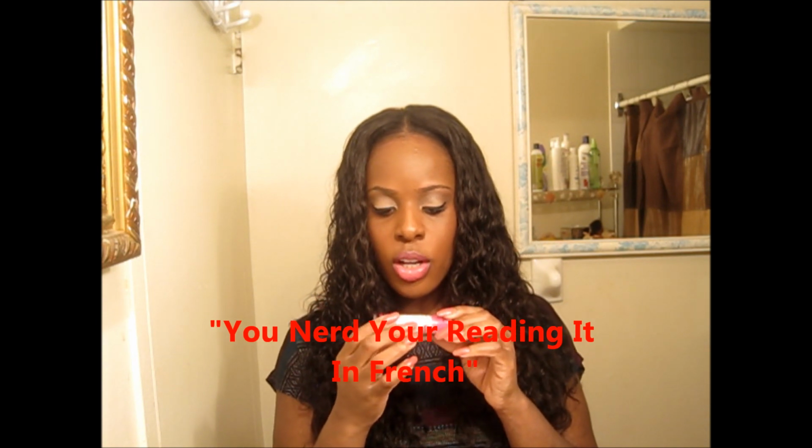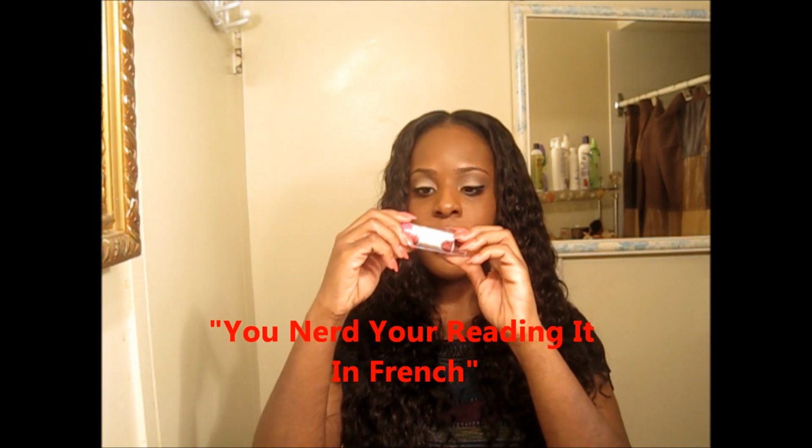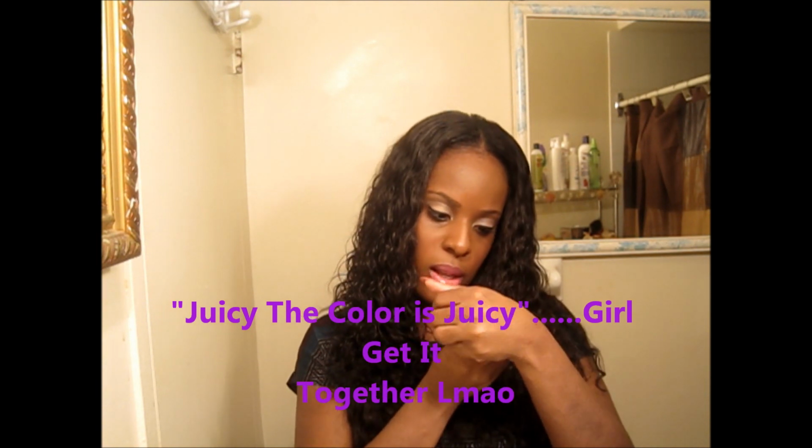Okay, so first thing I'm going to show you is this lip gloss, and it's called Juice, and I love it. It's a Wet n Wild lip balm, and it has SPF 15. So it's Juicy Lip Balm by Wet n Wild, and the color that I got is, does it say a color? I don't think it says a color or not. But anyways, it looks like a hot pink, and I love it.